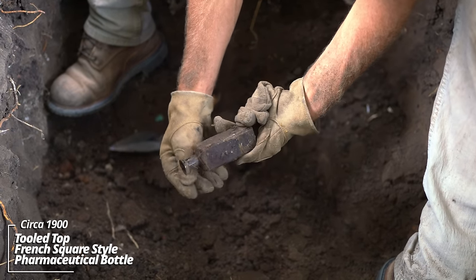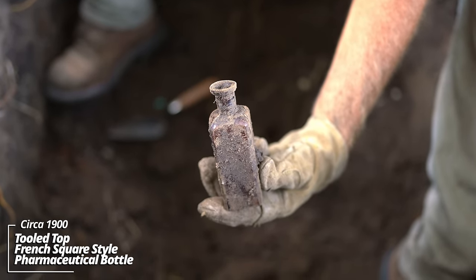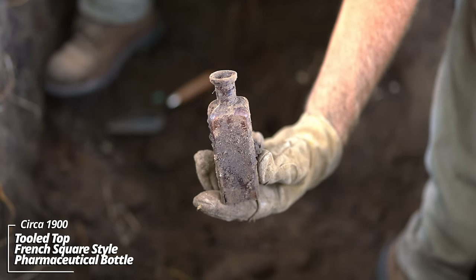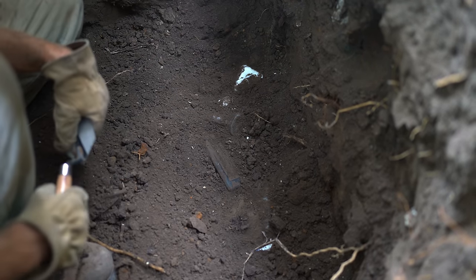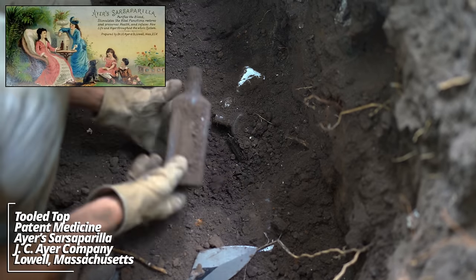Well, here we go. It's a little pharmaceutical product. It's a sharp druggist lip, it's amber. That's interesting. You usually don't see this style in that color. No end in sight. See some embossing on this. I think I feel some stuff underneath it.